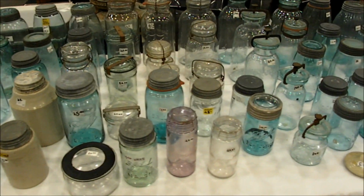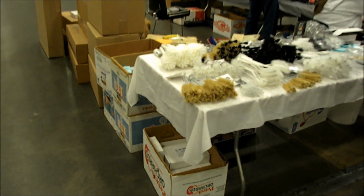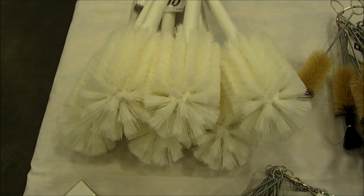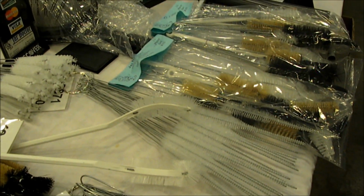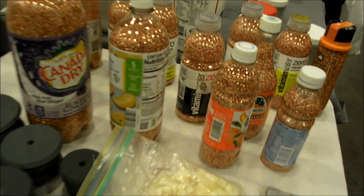Plenty of jars also. And we got the famous jar doctor for all your cleaning bottle needs. Plenty of bottle brushes, which are kind of hard to find these days, so I picked up a few of these. Poppers for tumbling. Other supplies.